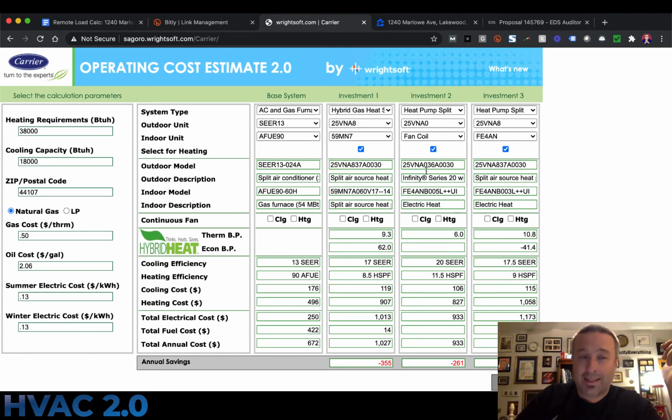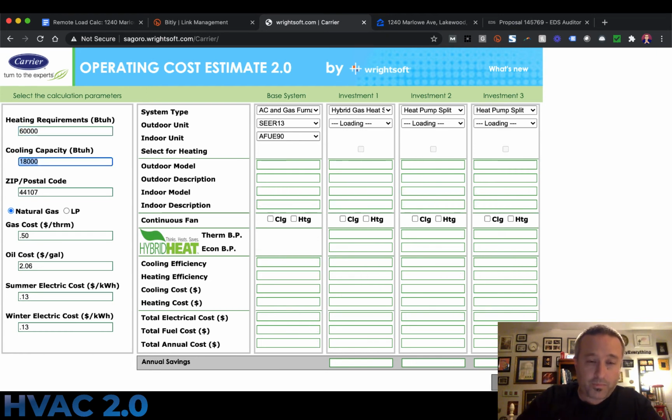That house would be less expensive to operate as a 3-ton house than it would be with a furnace and an air conditioner. So kind of cool. So let's, instead of going for the 420, let's go for 720. You can just play around with this. You can try 60,000 just to see where it is.